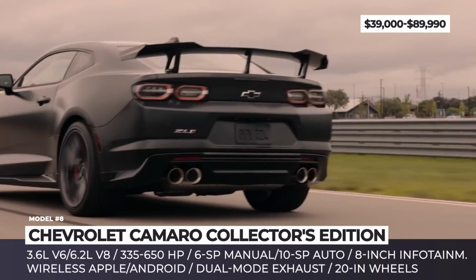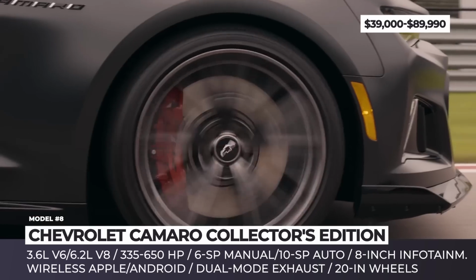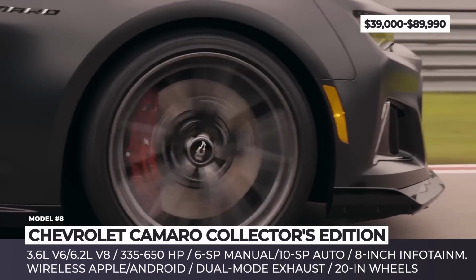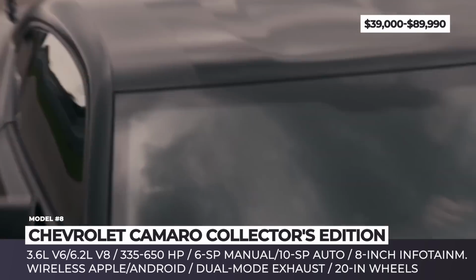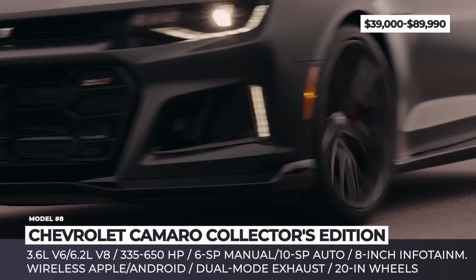Lastly, we'd like to mention that the 6th-gen Chevrolet Camaro is going into the sunset with a special Collector's Edition package that costs $5,000 and brings Panther black metallic paint, black stripes, 20-inch black wheels, and the front splitter.